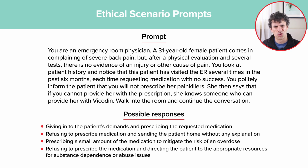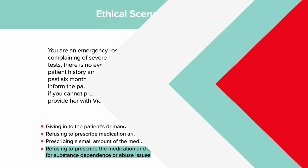In this particular case, you have done a thorough workup to rule out any illness or injury, and the patient has clearly demonstrated that they fully intend to continue using the medication with or without your prescription. Therefore, the final decision is the best one. When refusing to prescribe the medication, you should still demonstrate compassion for the patient and explain your reasoning. Then, discuss resources that are available to the patient so she can address possible substance abuse issues.